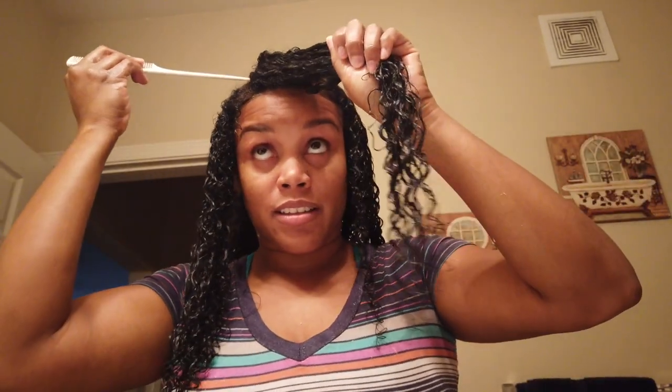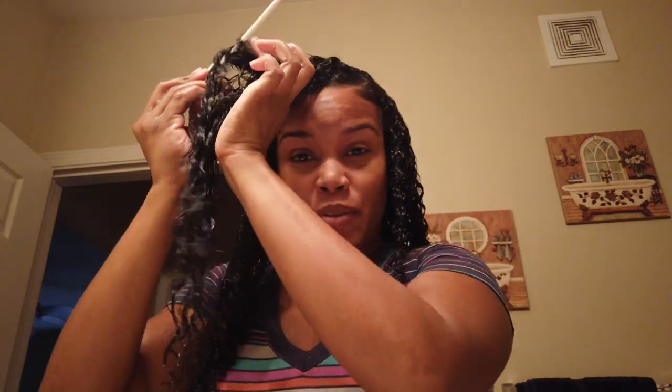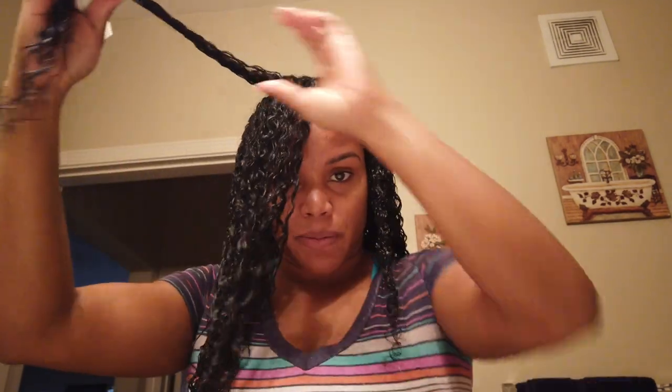Okay, so when I get to this piece, I start to go up as if I was going towards the other ear. So like this. And the reason for all these different directions is because I'm especially trying to get the most definition up top here.